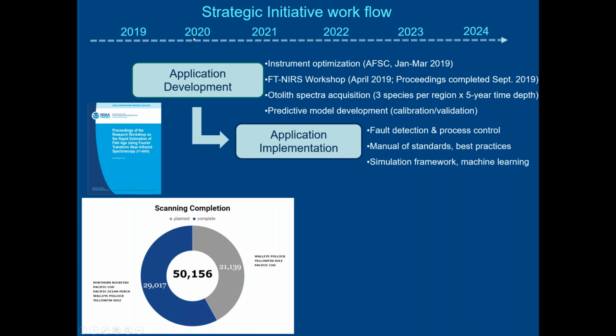Also during this phase, the 2021 phase or the application development phase, we're looking to develop predictive models, refine those models, and then look at the optimal software and analytical tools to do those calibration validations and then fully implement them into the application implementation phase.